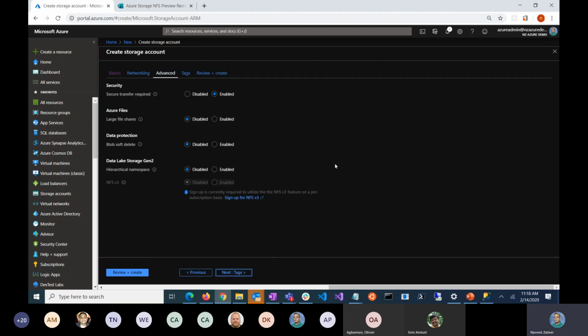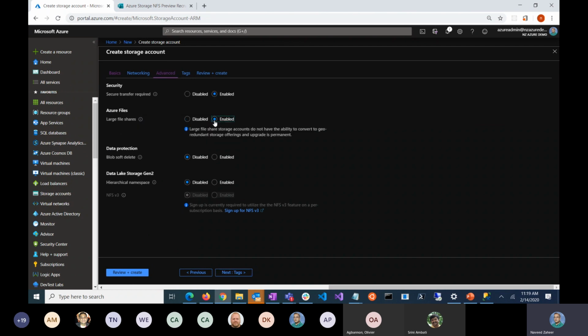Let's go to the advanced tab. Look at this. These are all secure transfer, of course, the ability to access this data over HTTPS. That's a big requirement. If you want to use large file share, these are 100 terabyte, you have to enable those, and this upgrade is permanent. Soft delete of blob: if you delete a blob accidentally, it doesn't stay deleted, it stays there for a certain amount of time, and then it will be deleted permanently.